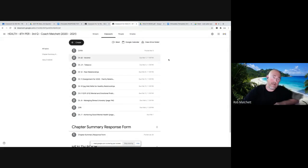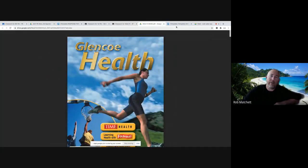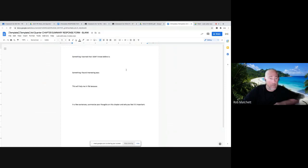Next, for health class, we've been using the health book, which is this, with a very simple response form of 4 questions. Something I learned that I didn't know before is, something I found interesting was, this will help me in life because, and in a few sentences, summarize your thoughts on this chapter and why you feel it's important.